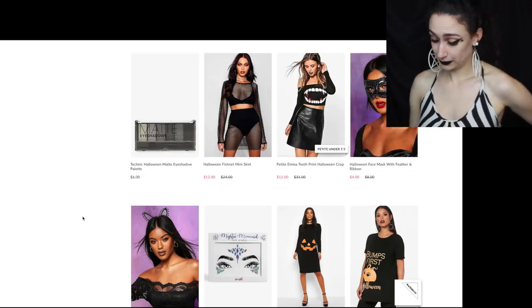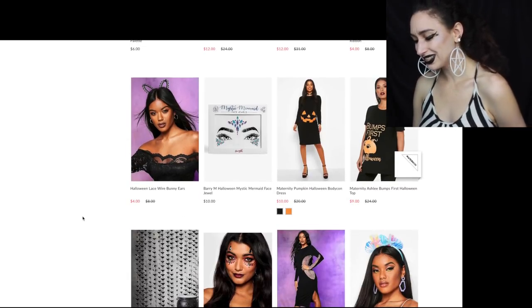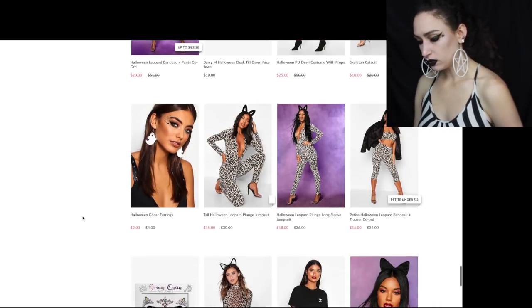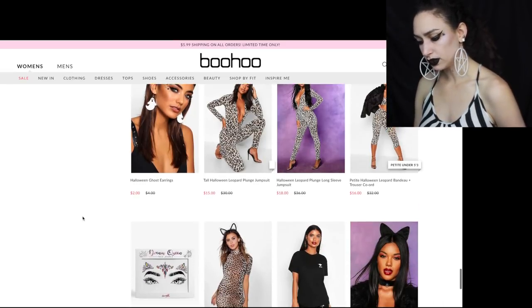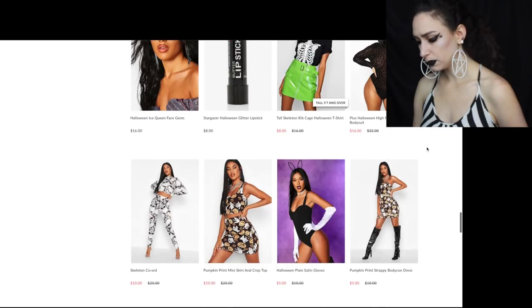That is the question. Oh, these are cute from Maternity. Pumpkin Halloween bodycon dress. That's adorable, where the jack-o'-lantern face is on your bump. That's cute. Cute costumes. I love those Halloween ghost earrings though. Those are really cute. $2. Sold. Ooh, that print's kind of cute.